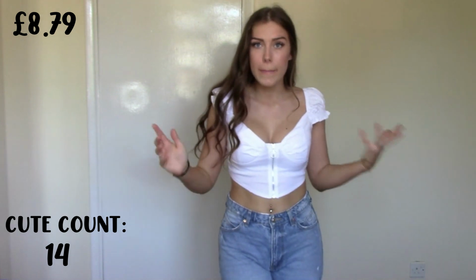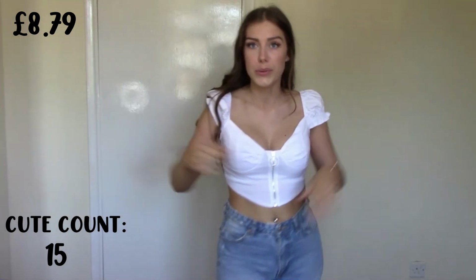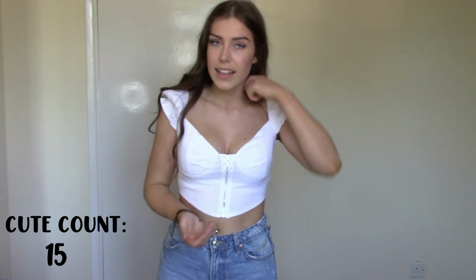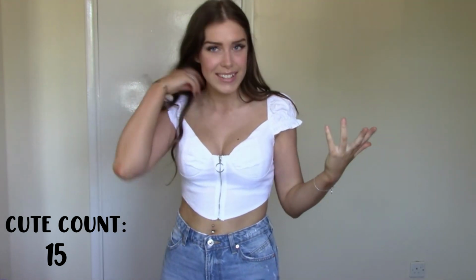I did this more of like a milkmaid, white crop, and I think it is so cute. Also, you do it up at the front, which I think is so perfect because you don't have to struggle getting it over your head, which I love. I'm loving all these different necklines. I usually just wear the same stuff all the time, but I'm really venturing out of my comfort zone here. I'm absolutely loving it.